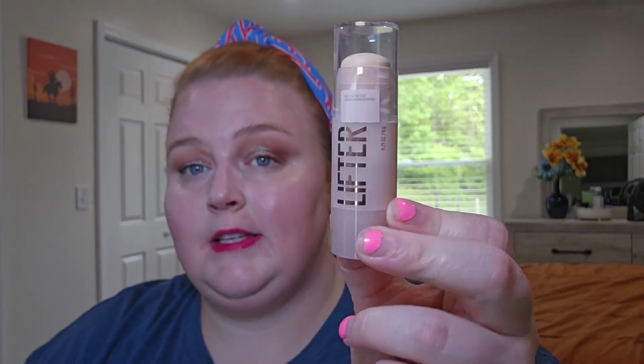There is still a little bit of purple under my eyes, so what I'm going to do is kind of let that dry down, and then I'll go in with a little bit of what we're going to use next to kind of give a little more coverage, which is the Maybelline Lifter Sticks. This is in the shade 05.